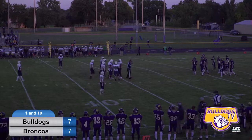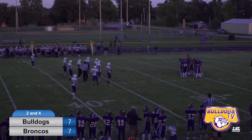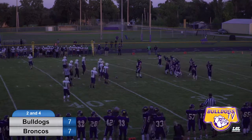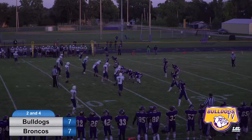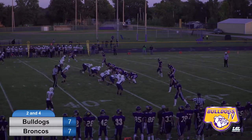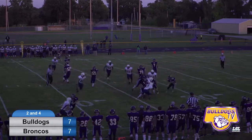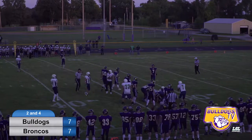2nd and 4 after that 6-yard gain. First carry of the game for Albert. He does have that 80-yard touchdown catch. Beamer back in pistol formation, basically. He's not too far off the line of scrimmage, and that is a pitch to Albert to the left, and he's bottled up there after a yard or so.